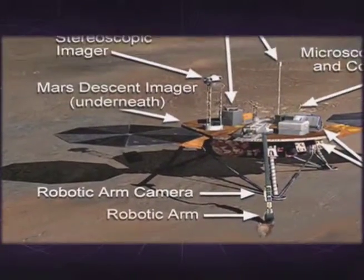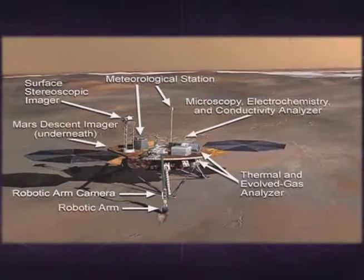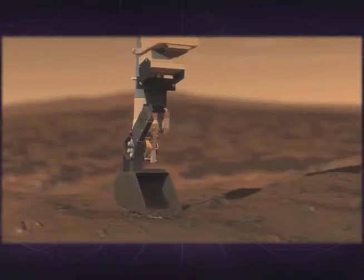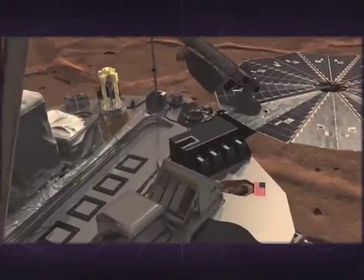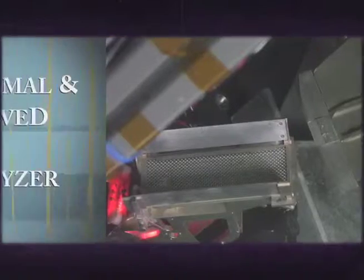And to do that, the spacecraft was packed full of gizmos and gadgets to perform all sorts of experiments and tests. One of these gizmos was a robotic arm with a shovel attached. How futuristic! It was used to dig up samples of the Martian soil for experiments. A scooped sample was carried by the robotic arm and dropped into the Thermal and Evolved Gas Analyzer, or TEGA.